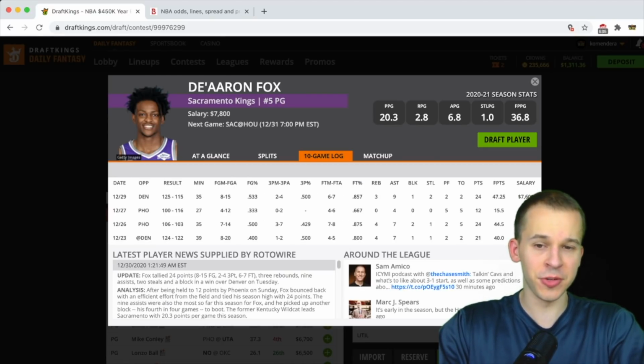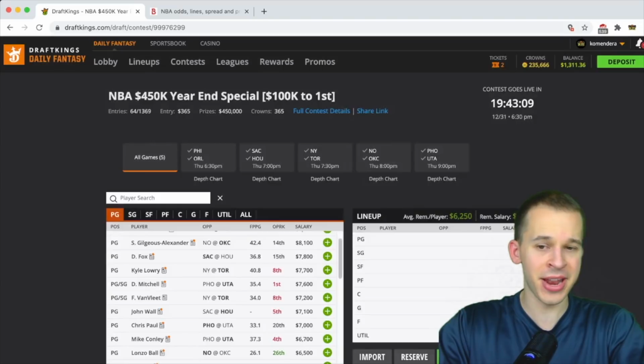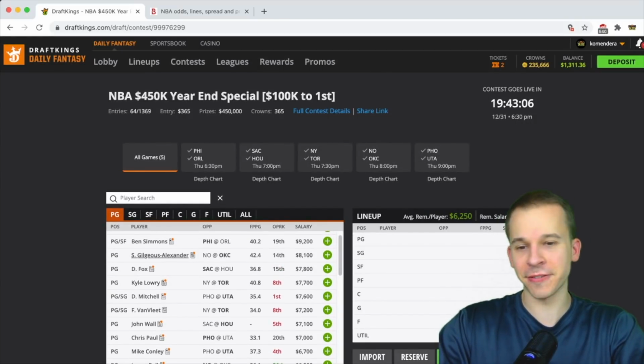He is playing huge minutes in games that are competitive. Should play 35 plus. Again, Houston's a team that is not great defensively, and De'Aaron Fox is a guy that can stuff the stat sheet. So I do like him a good amount here at 7-8. With him and SGA, that's such a tough call if you can make me pick. I really do like both these guys at that price.